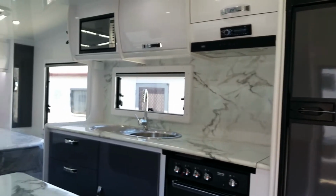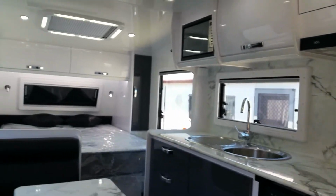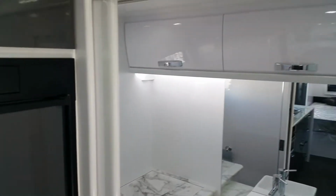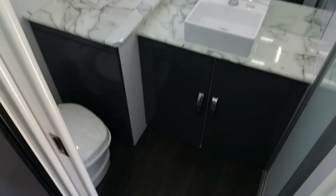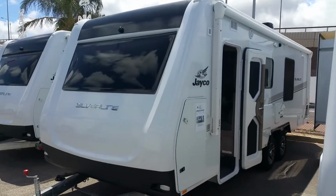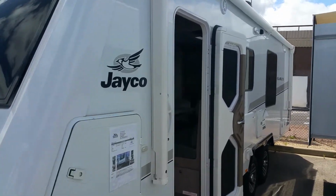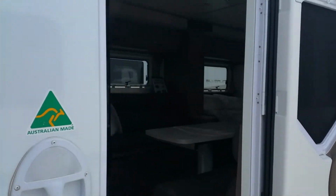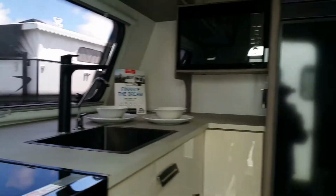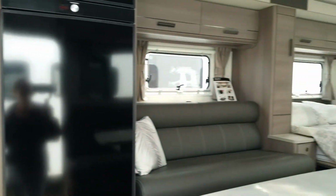With a kitchen, an L-shaped lounge that could be converted into a bed, and a queen bed at the front, a rear ensuite, and my favourite, a separate toilet and shower. So if someone's in the shower, someone can still be getting ready in the mirror or using the toilet. Next up we have the Jayco Silverline. I really love that front window on these. As you walk in, you have the kitchen on the left. The Silverline comes in with a travel height of 3 metres, with a tare weight of 2.375 tonne.